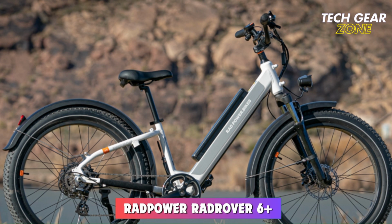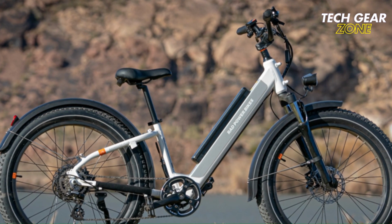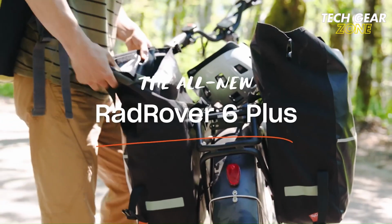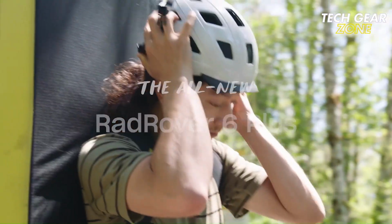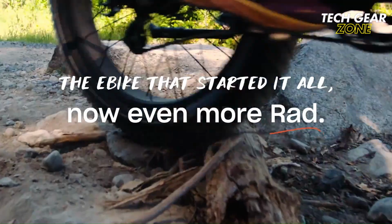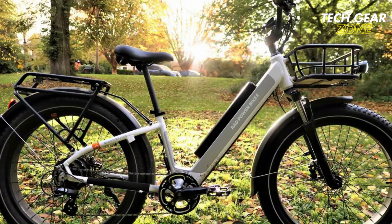6. Rad Power Rad Rover 6 Plus. The Rad Power Rad Rover 6 Plus is their latest iteration of the Rad Rover. The Rad Rover was one of the first electric fat tire bikes. Many companies have tried to copy the design over the years. Rad Power doesn't sit still. They continue to evolve and update the Rad Rover to keep it competitive.